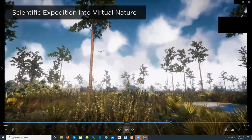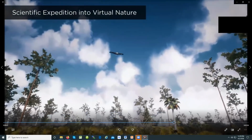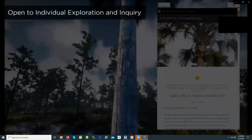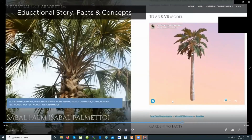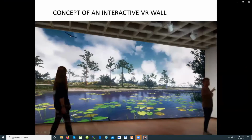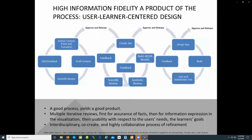So it's currently used in studies, and we're looking at how navigation and information fidelity influence learning. One improvement is to make all of these plants interactive, so you can click on them and it opens up the facts and the stories. This information is on the point of interest or the point of curiosity. It also works with the headset and a treadmill and a projected wall for interactivity. It would be wonderful as an interactive VR wall installed in a museum or a public space. It can be downloaded from my research website and installed on home computers or in schools for virtual field trips.